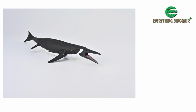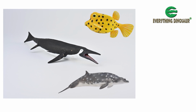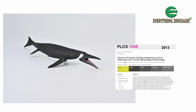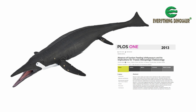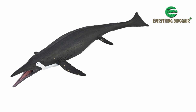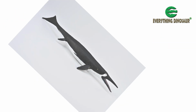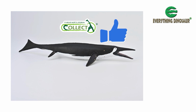This suction-feeding method is seen in most bony fish today, and many beaked whales, although recent research has shown that the jaws may not fit the typical anatomical profile of a suction feeder. So the diet of this Triassic ichthyosaur remains uncertain, although it has been speculated that it specialized on feeding on squid, octopi and belemnites. Whatever the species the CollectA figure represents, it's great to see another ichthyosaur added to the CollectA range of marine reptile figures.